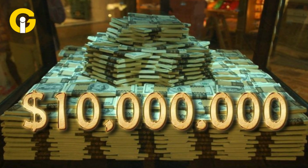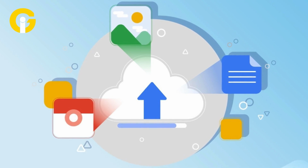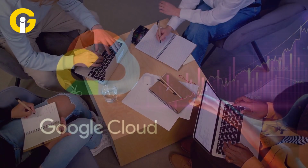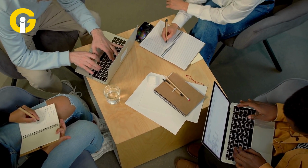Once you're accepted, you'll be able to access all the benefits and resources that Google Cloud has to offer for your startup. You'll also join the Google Cloud's global community of startups, experts, investors, and partners, and explore growth opportunities and network with like-minded peers.